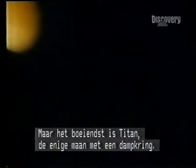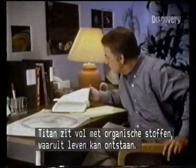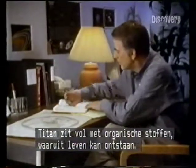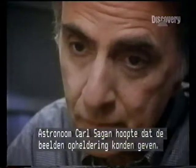But none is more alluring than Titan, the only moon with a dense atmosphere. Voyager confirmed that Titan is steeped in organic material, the precursors of life. Astronomer Carl Sagan hoped the pictures would tell the story.